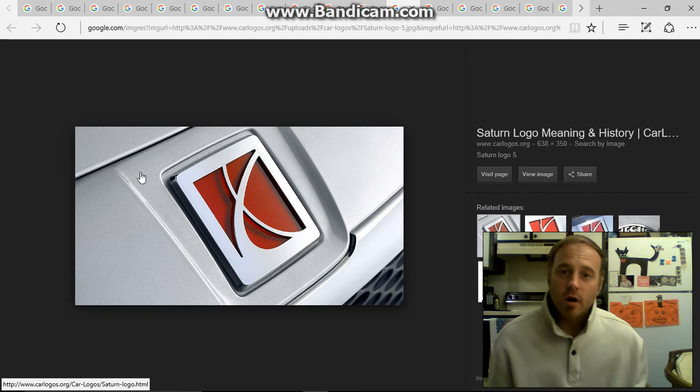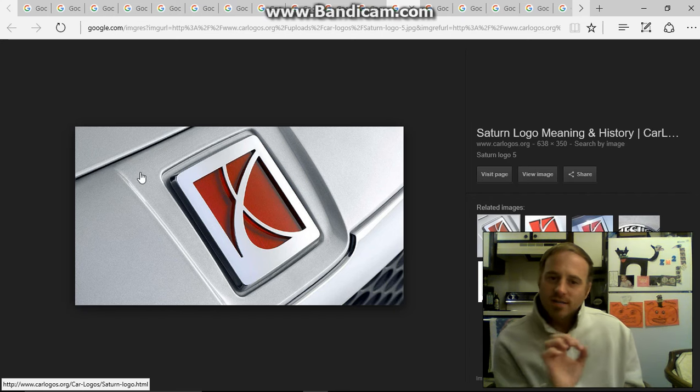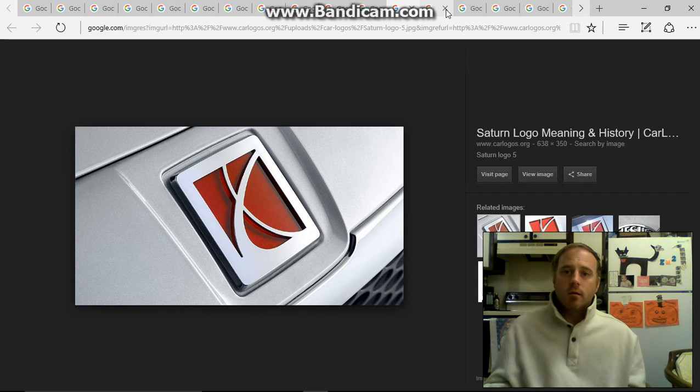But I'm pretty sure because it looked freaking weird to me. I remembered the word Saturn always under it, and now a lot of cars have that symbol without the word Saturn underneath. I don't know. It seems different to me. I don't remember that.